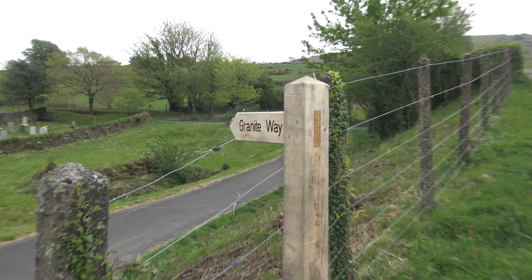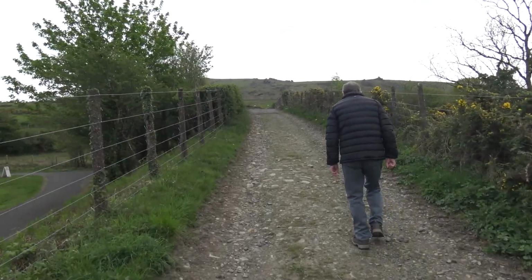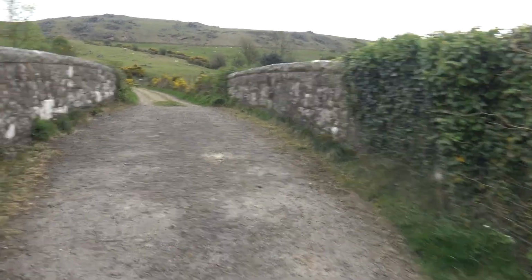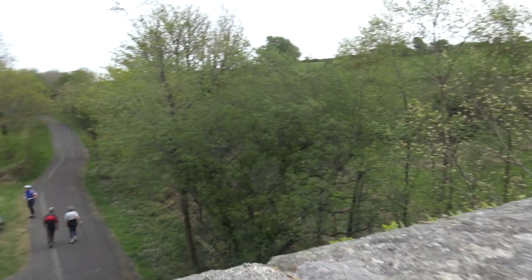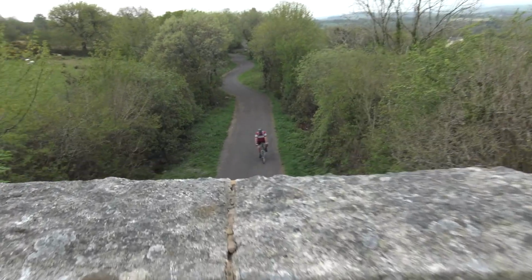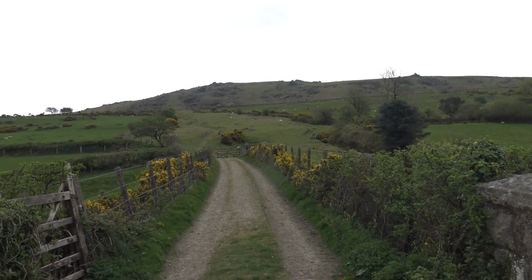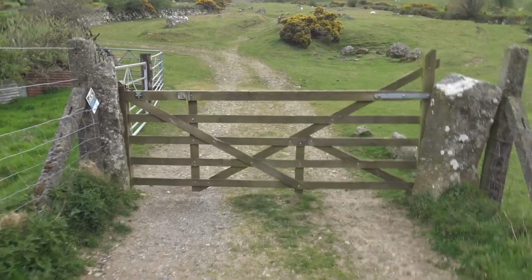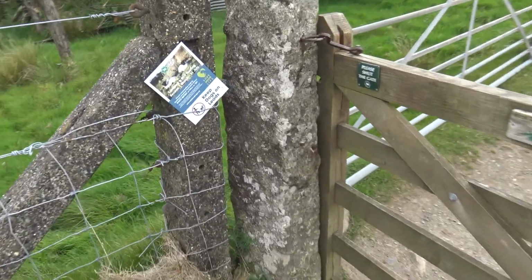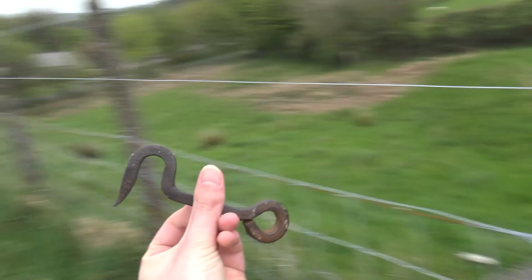And that's the Granite Way cycle path to Oakhampton. There's a bridge here over the Granite Way. Seems quite popularly used. And those are the early outcrops of the Sourton Tors. Okay, well, that's been well made.